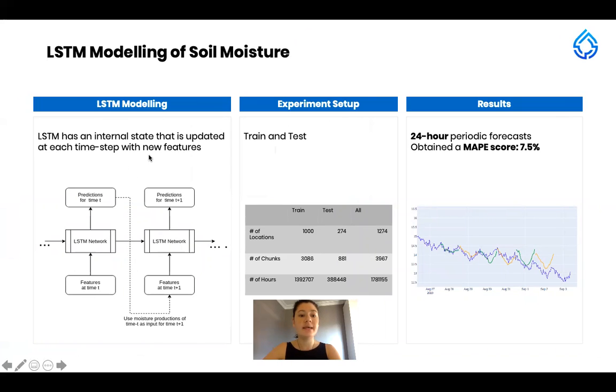And here you can see LSTM modeling, which makes predictions through the LSTM network, and then the prediction comes back as a feature and predicts more and more. So it learns and generates predictions iteratively. And then the experiment setup comes. So it's a train and test period, which takes the data as train and test, and splits it into two.